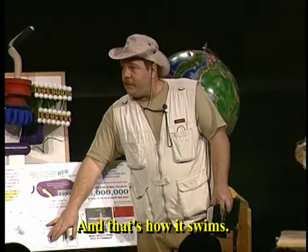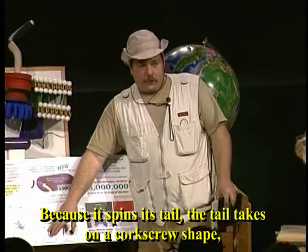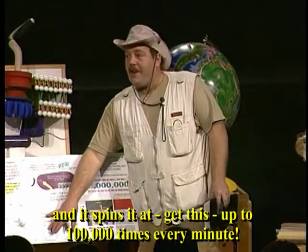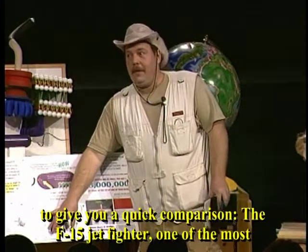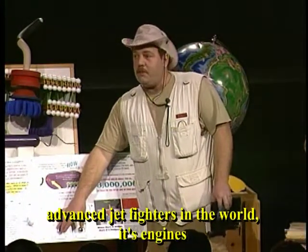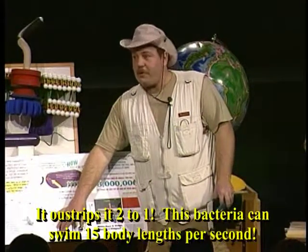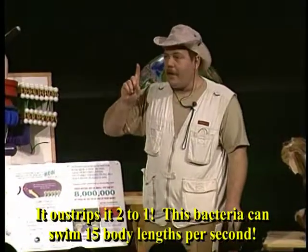And that's how it swims. Now, because it spins its tail, the tail takes on a corkscrew shape, and it spins it, get this, up to 100,000 times every minute. Give you a quick comparison, the F-15 jet fighter, one of the most advanced jet fighters in the world, its engines only spool out at about 45,000 turns every minute. This outstrips it 2-to-1. This bacteria can swim 15 body lengths in 1 second.